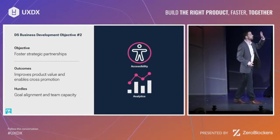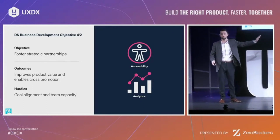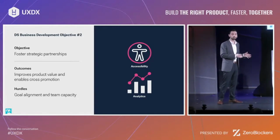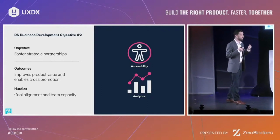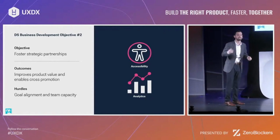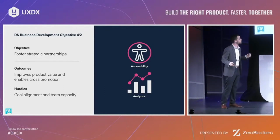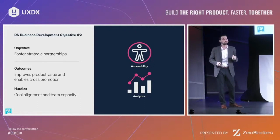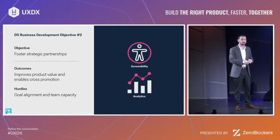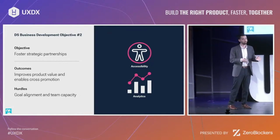Now, I'm not saying that the design system will solve for all of accessibility and all of analytics. There's more to do there in that space. But if we're able to co-locate those requirements, it does make an increase in that value that teams will see coming from those components, because they don't have to deal with the same challenges. Just as important, this enables cross-promotion, because when you're working with those partnership teams, they're more likely to recommend the design system solution that they've then vetted over a custom solution that a team will look to build.